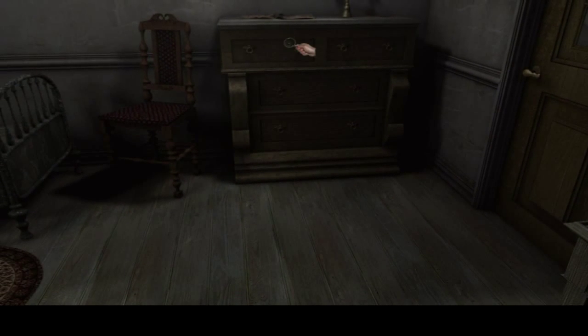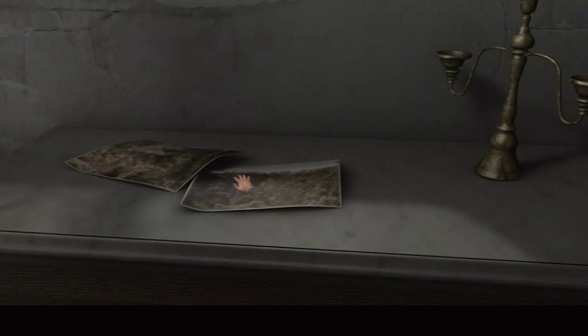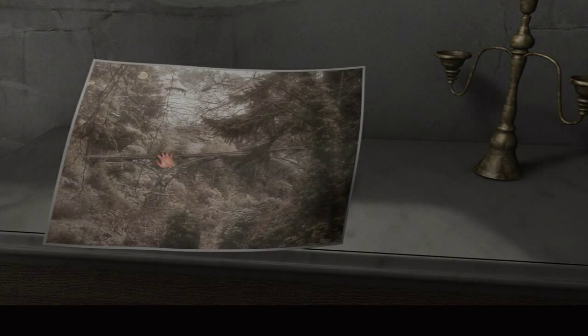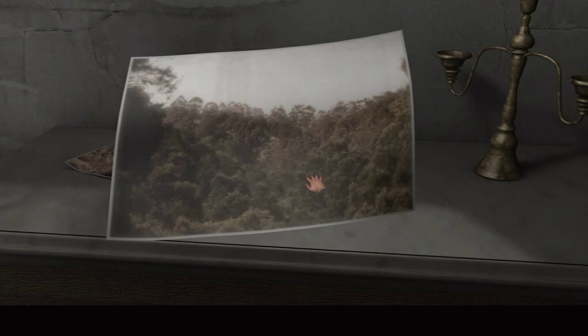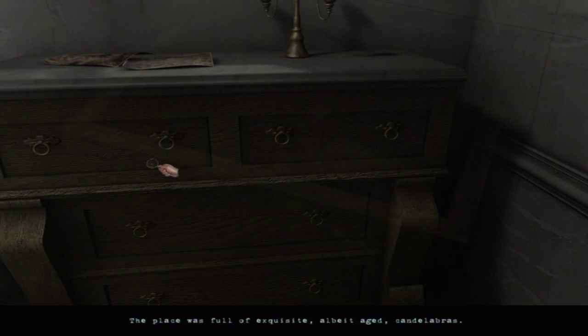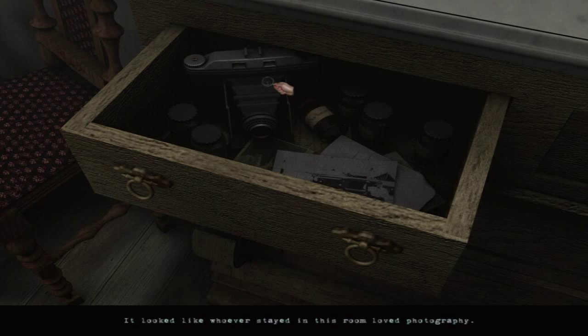Before I mess too much with this, let me go over here. Is that something? It's a photograph. This is also a photograph. There's like a building in the back there. Is that my house? There's also a bridge here. This just looks like the forest. The place was full of extinguishment about age. Yeah, I've read that earlier, actually. Anything? Oh wait, is there a camera here?